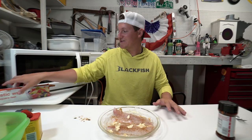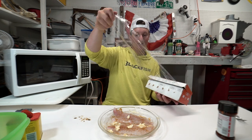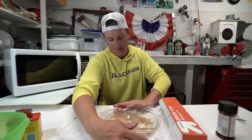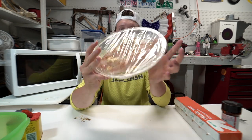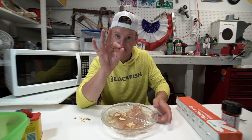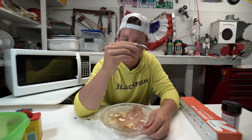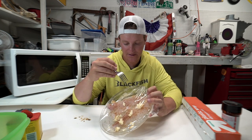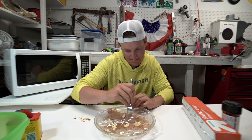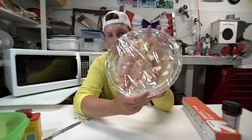So from here, that's where the plastic wrap comes in. You're gonna take your plastic wrap and just put it right over top. Make sure it's nice and tight. All right, once you got it over there pretty tight, there's really no air on the outsides. This is an extremely important part here. You take your fork and you poke holes all around the top just to give it some breathing room. This is gonna help it breathe when it's in the microwave. Alrighty, once you poke some holes in it, you should be good to go.